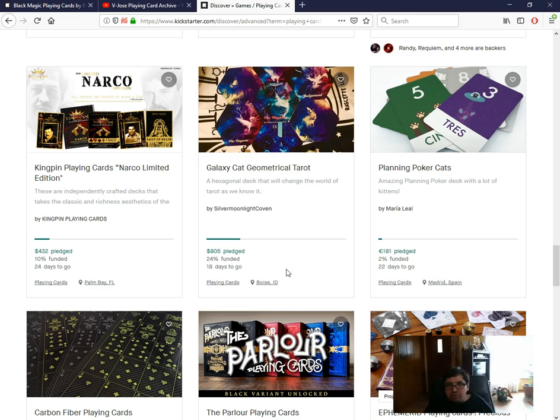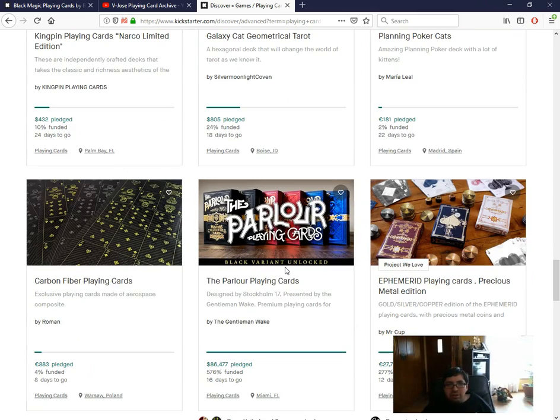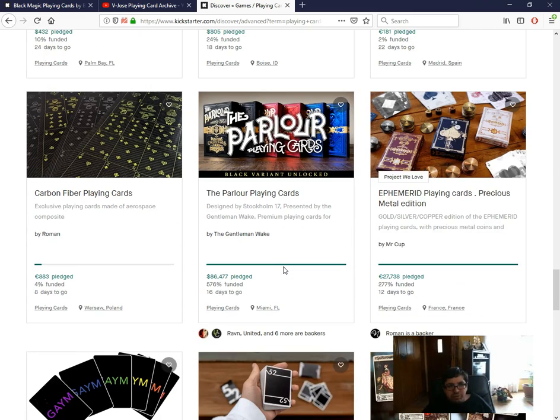Galaxy Cat, Geometrical Tarot. Never mind, it's a tarot deck. I'll pass on that. Carbon Fiber Playing Cards by Roman. 4% funded, 8 days to go. You know, Roman, it would probably make sense not to launch a project like 2 weeks after a similar deck funds. You're just saying, just guessing.